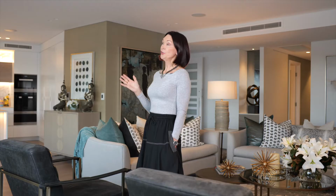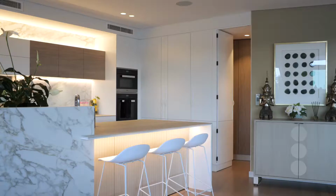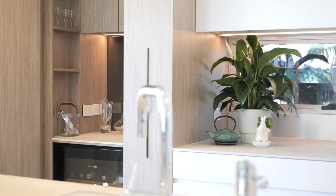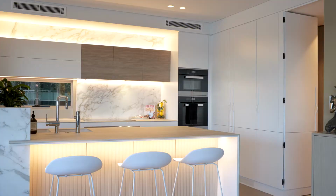If you were a chef, you would be right at home here. So in the kitchen, we have everything you can possibly imagine. There's a fabulous butler's pantry, a steamer, there's two ovens, there's a warming tray, of course there's a dishwasher.